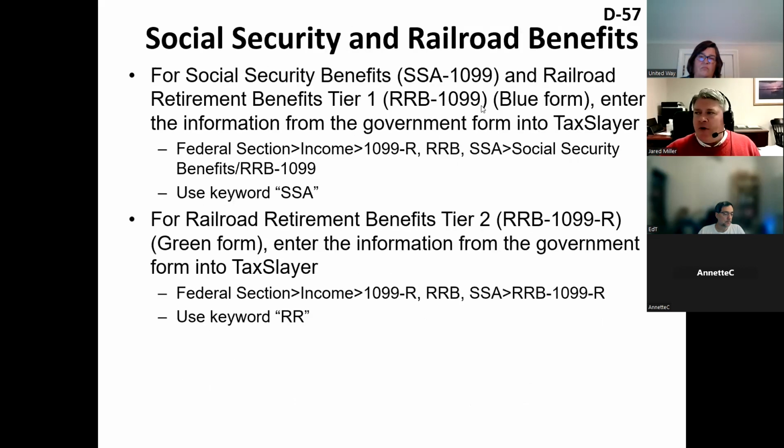All right. And just for Ed, wanted to go ahead and make sure we're covering the railroad benefits. So on D57, we're going to be talking about two different railroad retirement benefits. We're going to have what we call the blue form, which is a tier 1, which is an RRB, railroad retirement benefits, 1099. So that's what we call the blue form. You'll enter that information in TaxSlayer just like it's a Social Security statement. So the blue form, the RRB 1099, is going to be entered exactly like Social Security. In fact, you'll go right to the income 1099R, RRB, SSA, Social Security benefits, RRB 1099, or go to the keyword SSA. So enter those exactly as you see it.